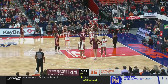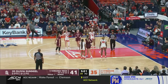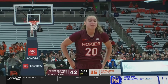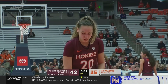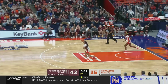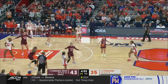So Virginia Tech in the bonus now with 5 minutes to go in the third quarter. Fouls have started to rack up on Syracuse's ledger. Simio's free throw rattles home. So with that being the case, maybe you'll see more screens on the ball to try to get to the free throw line for Syracuse to play that. Simio buries them both. Olivia had 12 points against Georgia Tech. It was her first double-figure scoring game since New Year's Eve.